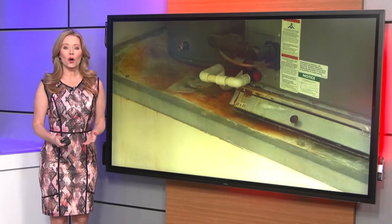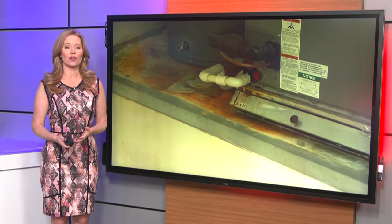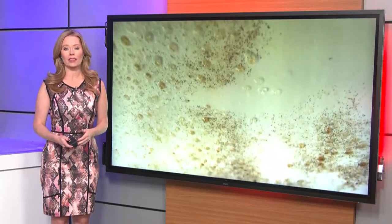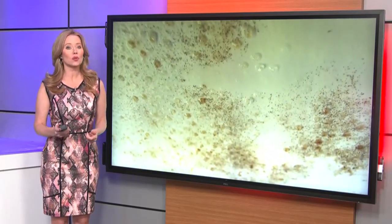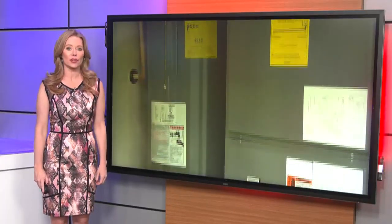If you're renting a home or apartment and suspect mold after you've cleaned and dried the area, take pictures and video. Then notify your landlord in writing that for health and safety reasons, you want them to fix it. Under the Arizona Landlord-Tenant Act, they are required to maintain the rental.